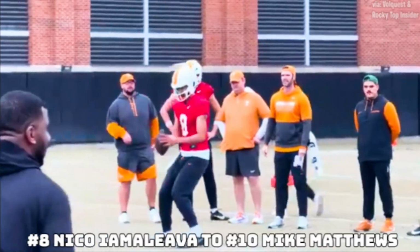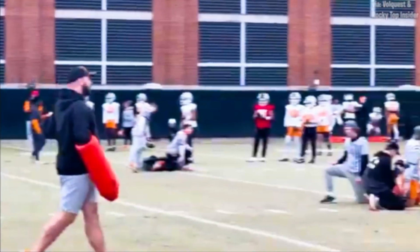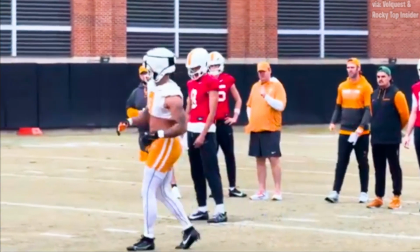Again, man, you're seeing Nico. He's definitely filled out some. He's playing with a whole lot of confidence. Throwing the ball again to Mike Matthews, really good route there. Catching with his hands. He looks like he's in about mid-season form.